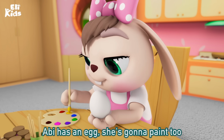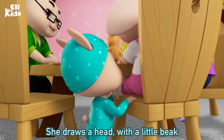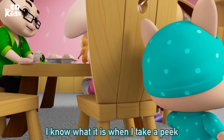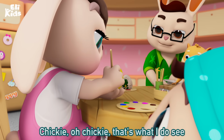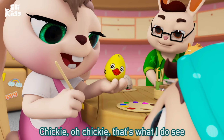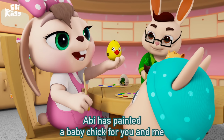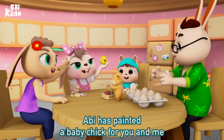Abby has an egg she's gonna paint too. What she's gonna draw, I wish I knew. She draws a head with a little beak. I know what it is when I take a peek. Chicky, oh chicky, that's what I do see. Abby has painted a baby chick for you and me.